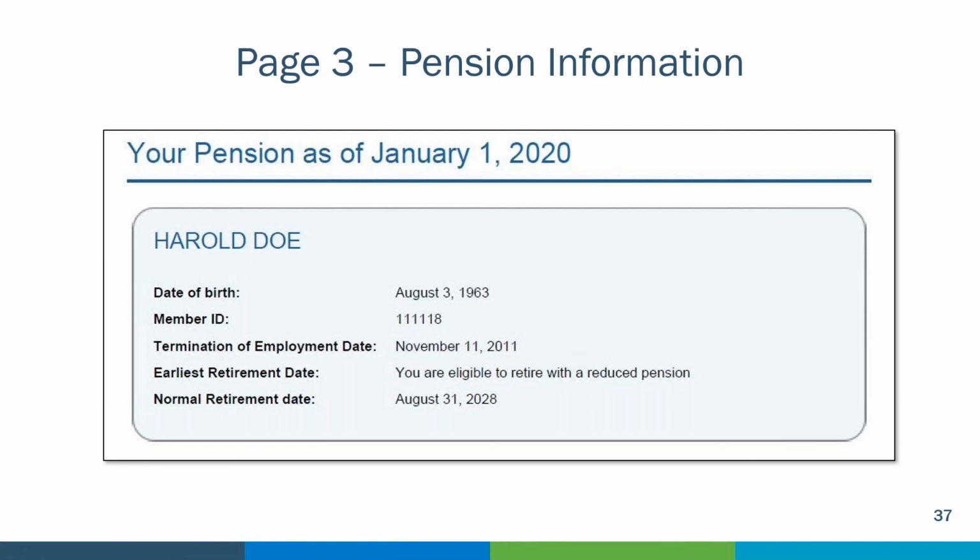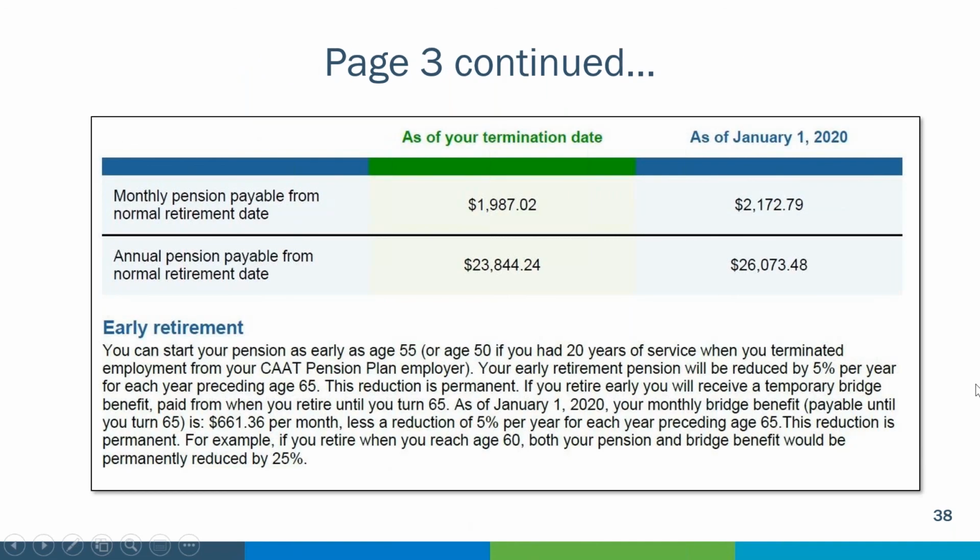Page 3 of the deferred statement displays basic information such as date of birth, member ID, termination date, and milestones like their early retirement date and normal retirement date. Page 3 also includes the member's accrued pension at their termination date and at January 1st, 2020. This visual illustrates the increase in the member's pension as a result of annual indexation. As you can see, the pension is shown in both monthly and annual amounts.